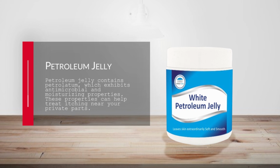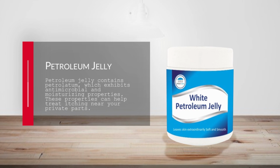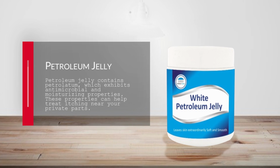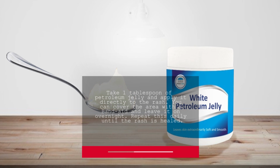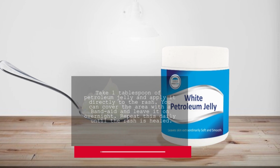Number 11. Petroleum jelly. Petroleum jelly contains petrolatum, which exhibits antimicrobial and moisturizing properties. These properties can help treat itching near your private parts. Take 1 tablespoon of petroleum jelly and apply it directly to the rash. You can cover the area with a Band-Aid and leave it on overnight. Repeat this daily until the rash is healed.